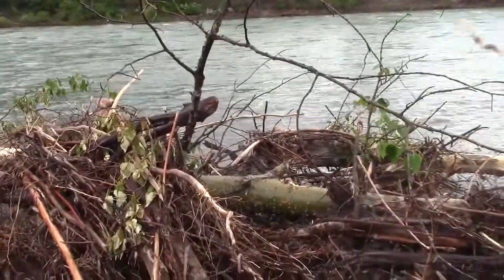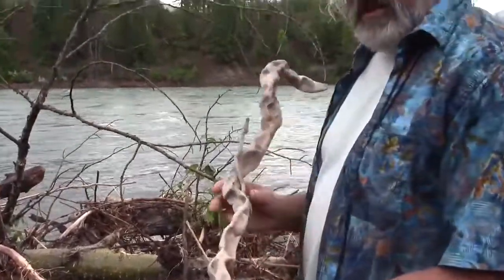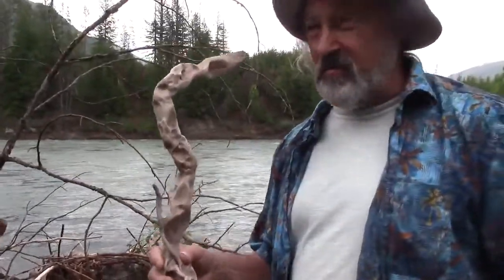Here we are with Eric Bissell today, again. Look what we found in the middle of this debris pile. Talk about this in a minute.